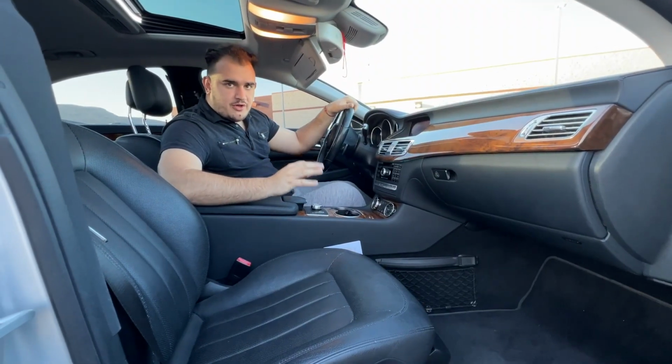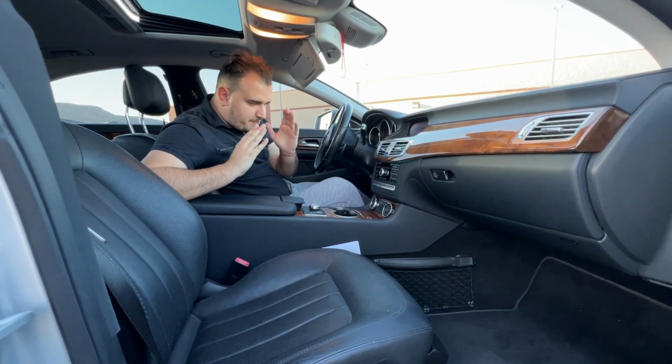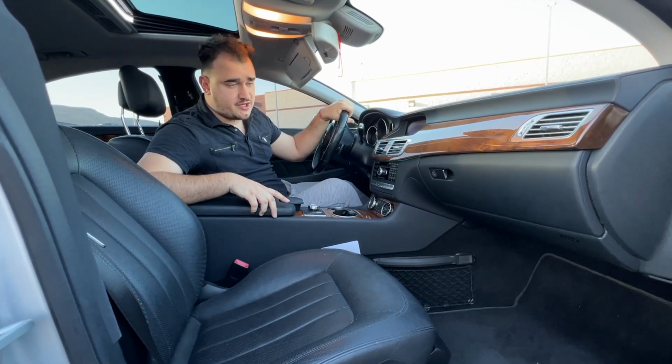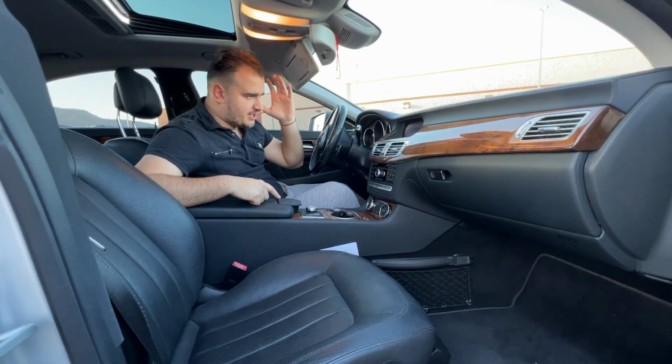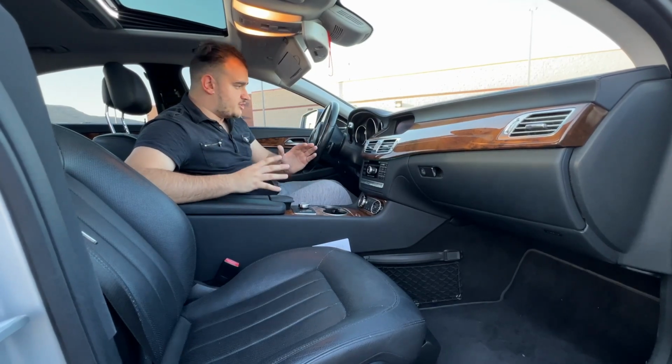So for number 3 on this list, we got to talk about this interior. And first off, the people that are going to be like, oh, you said you hated the W212 interior. That's the W212 in the E-Class. That interior, I don't like. I think it's cheap. I don't think it's good. Here, Mercedes cleaned up their act. This one is pretty good.